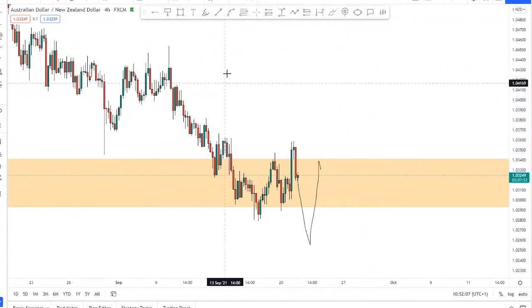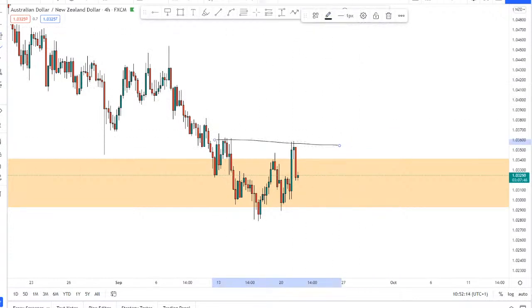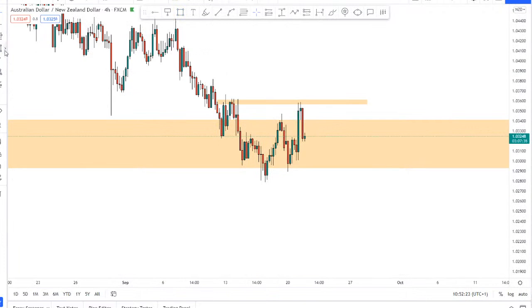That could be a nice buy setup, but I think for now, only looking for sells could be the best option. Nice resistance here, prices tapped back into it. We'll come back into this resistance here. So yeah, I think only look for sells for this one.